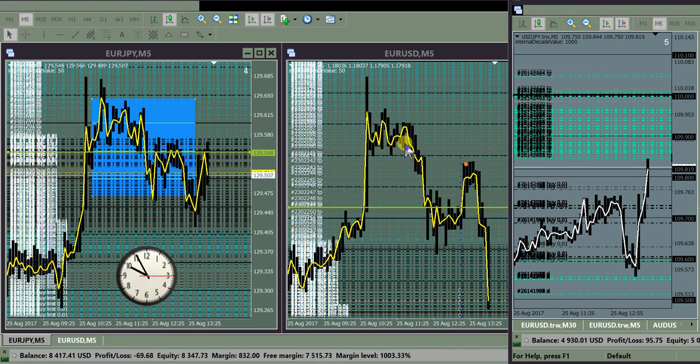Major, major tank. So this is the big excitement. Can we hold this? And this guy's cashing out, so it's making back some of its losses.